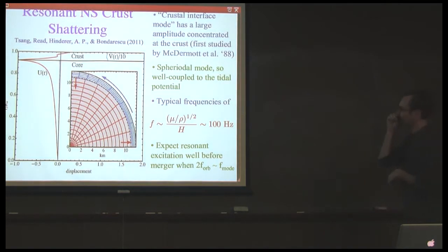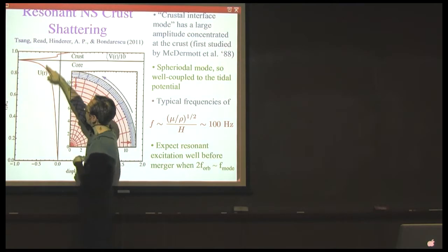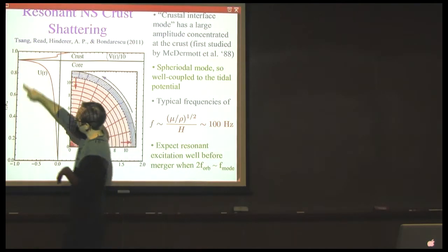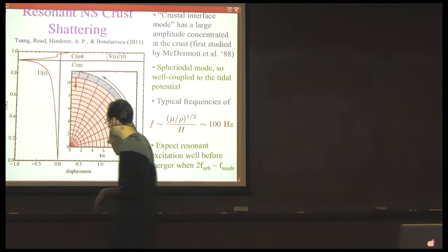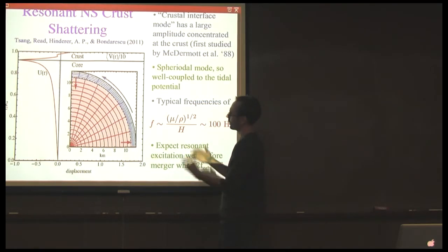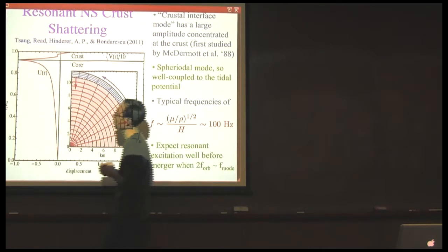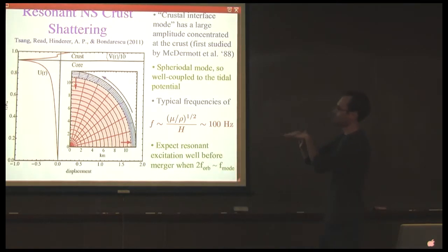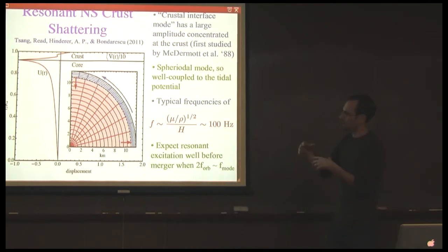And so what we in fact identified is a specific mode. So here's the eigenfunction of that mode, and this is the vertical displacement as a function of the radius of the star. And so you can see the crust-core interface is about 10% in. And you can see this specific mode, which is called the crustal interface mode. I'm not going to go into the details of the physics of the mode, but basically there's a certain oscillation that has a very large amplitude concentrated right at the crust-core boundary. And if you're a mode aficionado, it has a spheroidal eigenfunction, so it couples very well with the tidal potential.